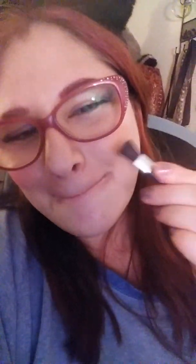Let me try the other one, which is a beautiful coral kind of color. These brushes are awful. Oh my god. They do not blend it in. But do you see how pretty those colors are? They're very pigmented. I'm liking that.